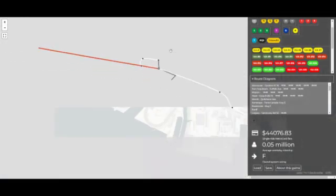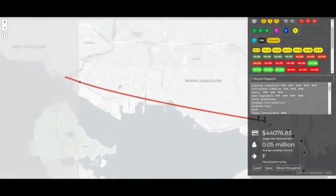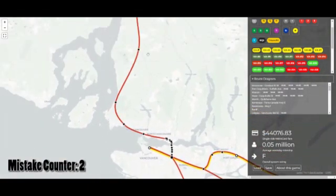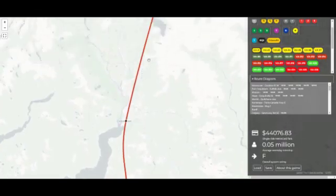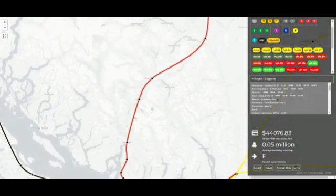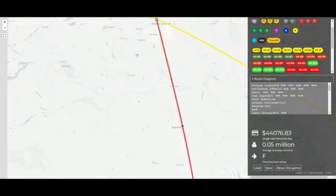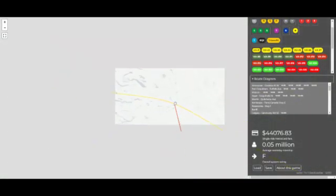Starts off here, North Vancouver. Ignore that, that's a glitch. North Vancouver, West Vancouver, and then it goes up through coastal cities, semi-coastal cities, goes through Squamish, ends up at Lillooet, and then Williams Lake, and then Quesnel, and then finally Prince George.